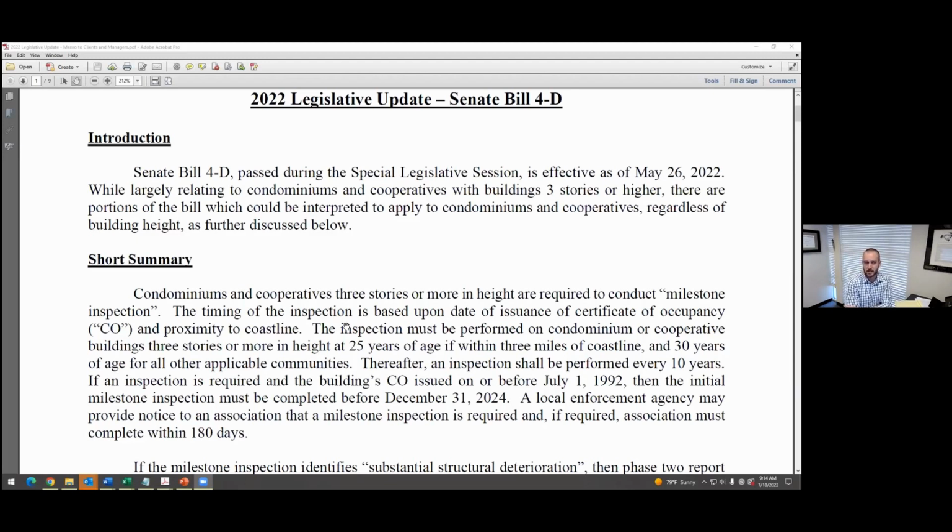There was actually legislation that was aimed at reducing the time period for bringing claims. Thankfully, that wasn't passed, but we expect that could be put back on the table. But basically, what did come out of the special session, Senate Bill 4D, passed, and it is effective as of May 26th of this year. So we're a little bit less than 2 months into it.